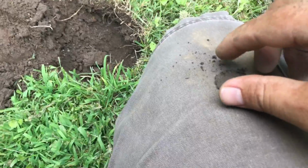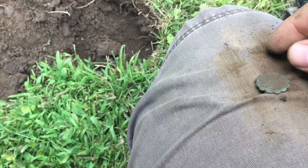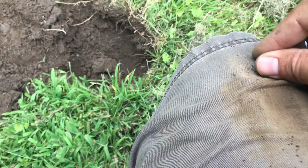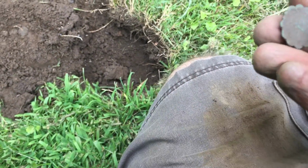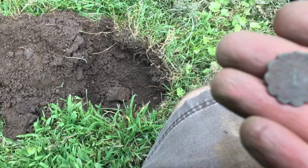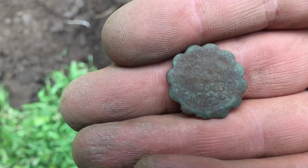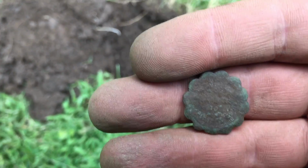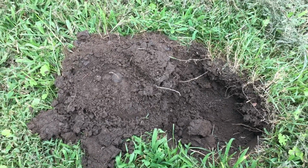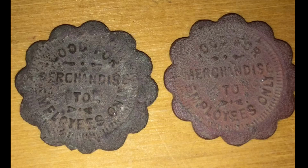These things are so few and far between. I mean, 4 and 2.5 years I've been digging here. Pretty sure it's what it is though. Let's see. Yep. Look how green that is though. Every one of these has come out red. This has got a really nice green patina to it. Hopefully that stays on there when I clean it up. Wow, 2 in 1 day. That gets me excited. So I found several of these now, but I've decided for the rest of the year, the top of the list for me to find is a token of a different denomination.